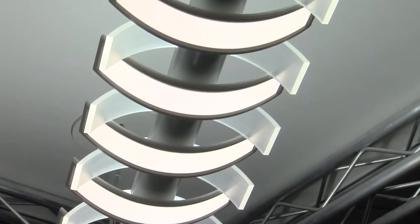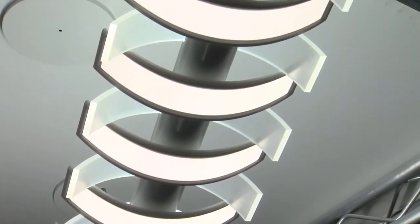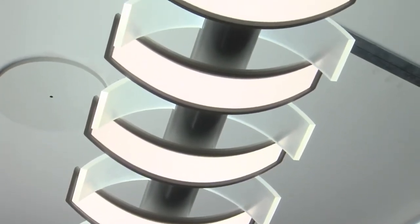OLEDs are always being considered as a really beautiful light source. They are a diffuse, large area light source. It doesn't have the glare that you normally see with a light bulb. OLED can really be made very, very thin, can potentially be made on a very flexible substrate, and it can also be made transparent. A light source that you can hold in your hand and maybe apply to a wall or even quiver around something.